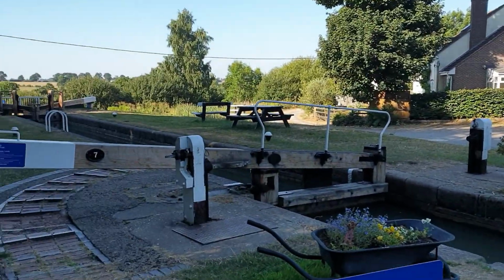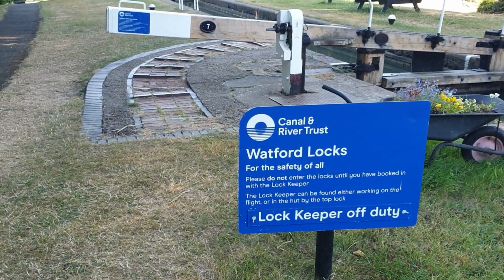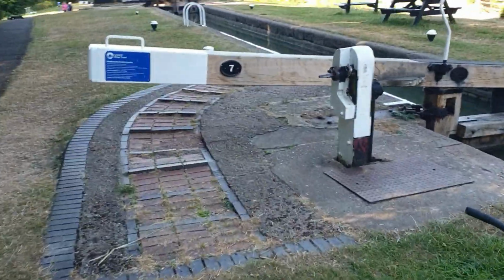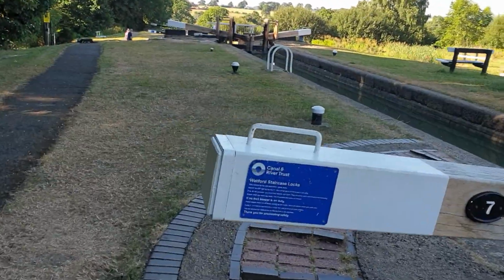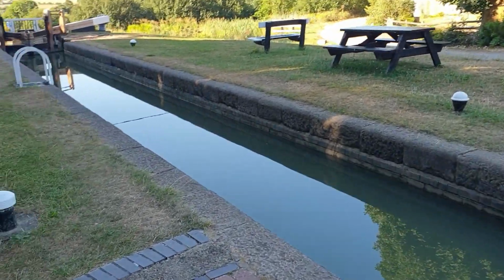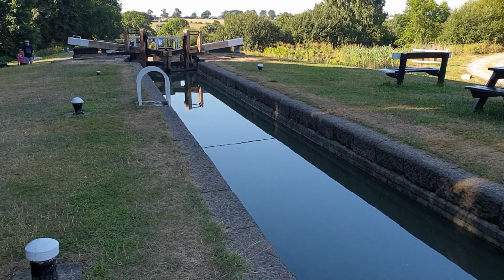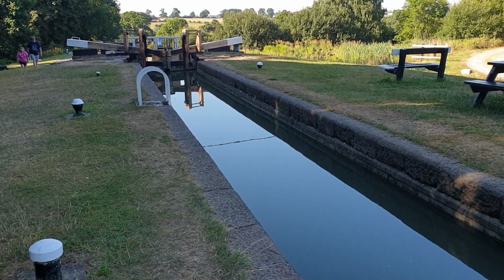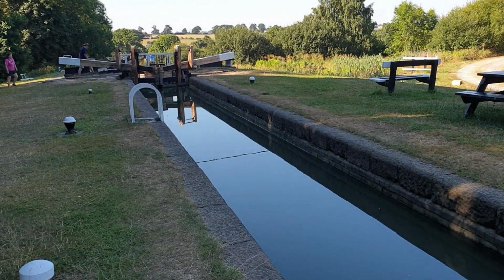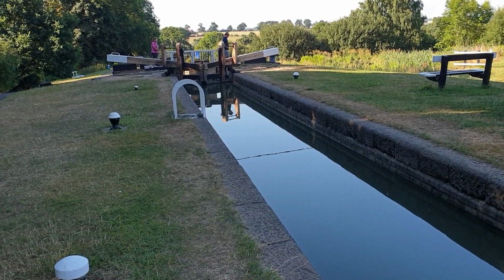And here we are, Watford locks. Lockkeeper off duty. So let's go a little walk down and show you, because these are really cool. So here's the top lock. And if you've been following our adventures so far, all of the locks we've been in have been double locks. And now we're down to proper ones for narrow boats. I call them proper ones. No long beams up, no wide beams up here. So that one's nice and full.